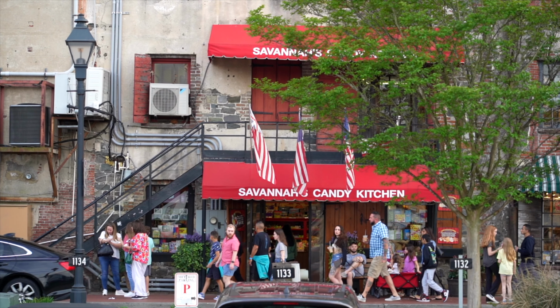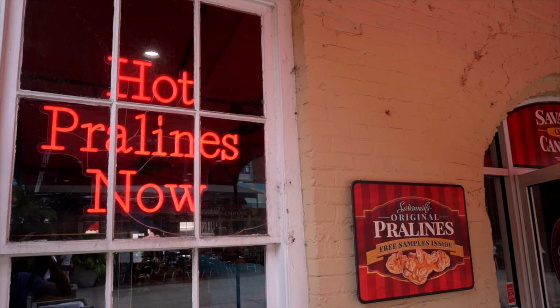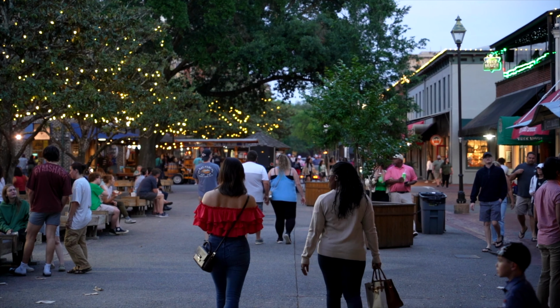If you have a sweet tooth, you'll need to sample the next thing on our list, and that's a classic Southern treat, the praline. So we're in the city market area. This is a really lively part of downtown Savannah. Lots of bars and little shops along here. And we came here to pick up a sweet treat that Savannah is known for, and that's the praline.